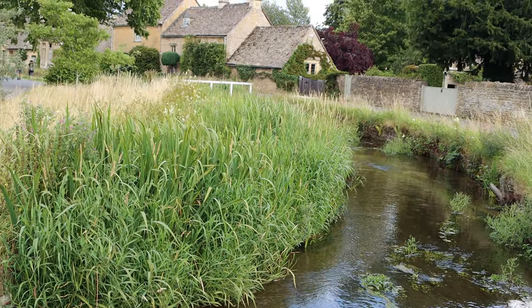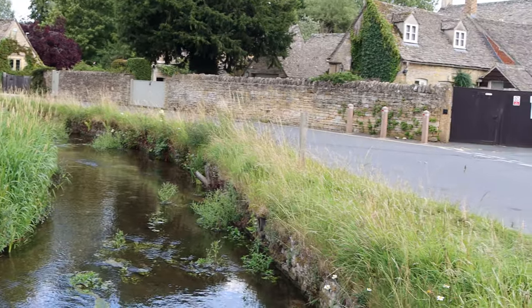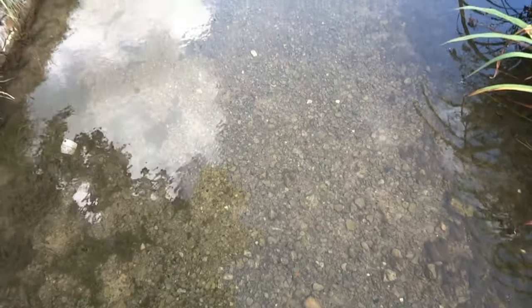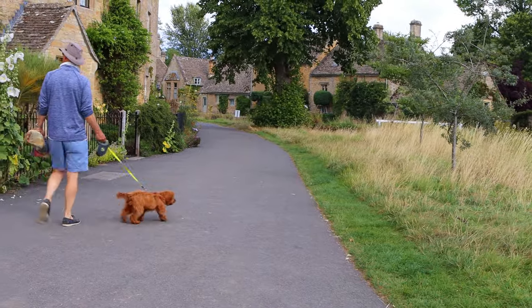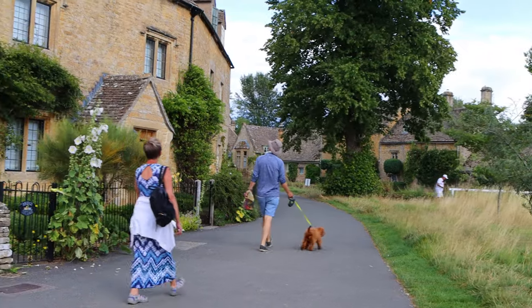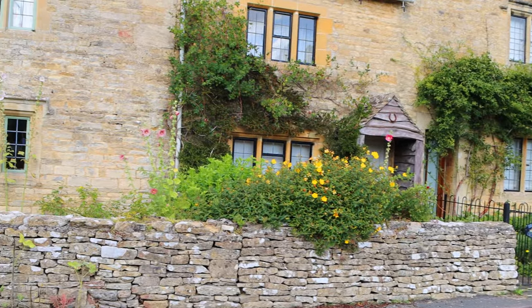The River Eye feeds into the River Windrush to the south of Burton-on-the-Water. This quaint village is known for its unspoiled limestone cottages in the traditional Cotswold style. The stream running through the village is crossed by two small bridges and the local attraction is the watermill. You'll find it at the western end of the village. It's a Grade 2 listed watermill dating from the 1800s.